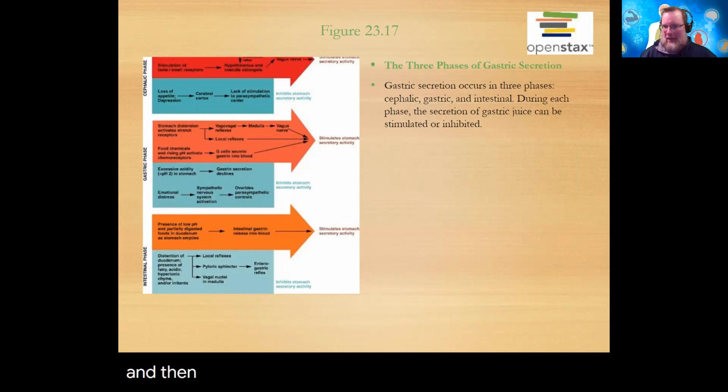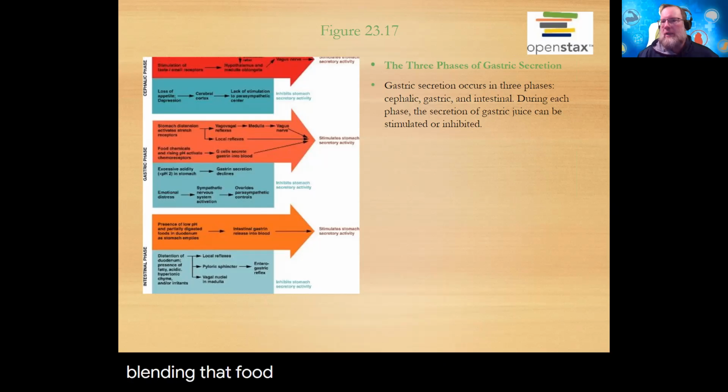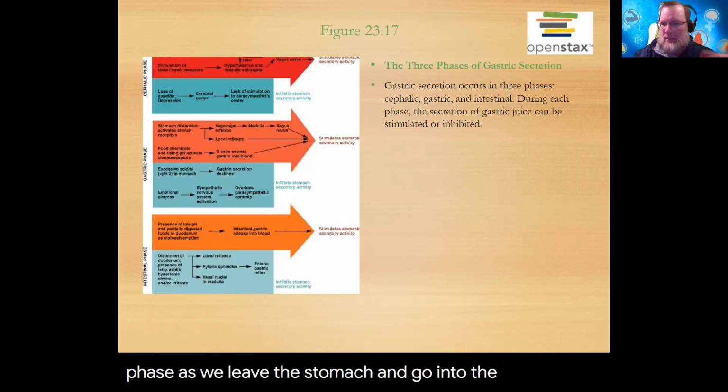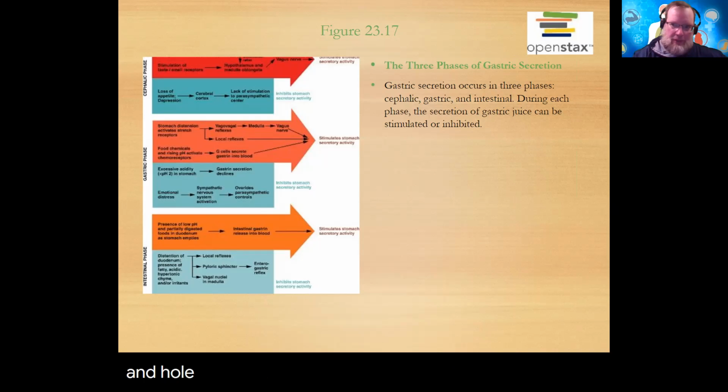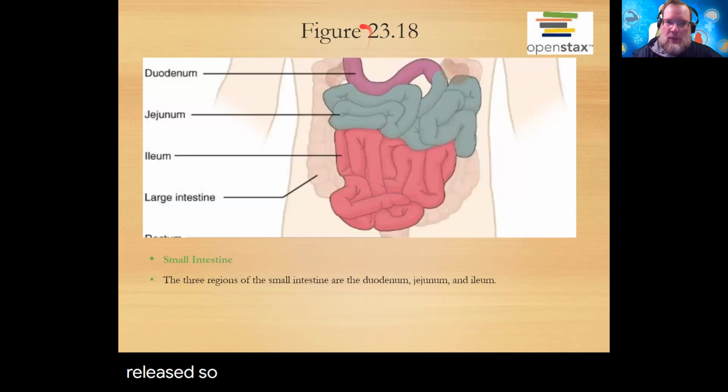And then we actually consume the food. Gastric juices start being released or continue being released. We continue breaking down and kind of blending that food. And then we have the intestinal phase as we leave the stomach and go into the intestines, and a whole different set of enzymes and chemicals gets released. So as we enter into the small intestines, again, that first section is called the duodenum.